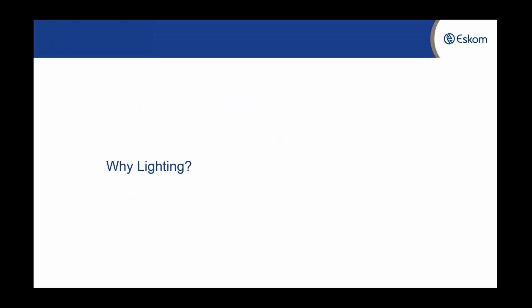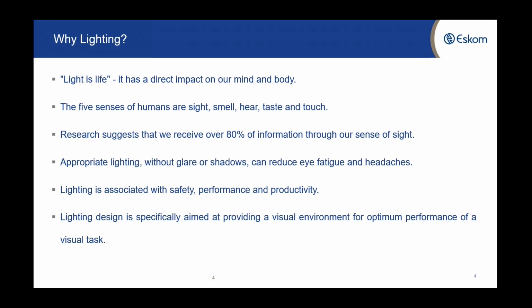So the first thing that we ask ourselves is why lighting? Light is life, as it has a direct impact on our mind and body. Light is essential for people, animals, and plants. For a long period of time, before the existence of artificial light, natural daylight was the only light available. Artificial light refers to lamps and luminaires such as panels, floodlights, streetlights, downlights, bulkheads, etc. Modern lighting concepts combine both artificial and natural light for improved well-being and health.